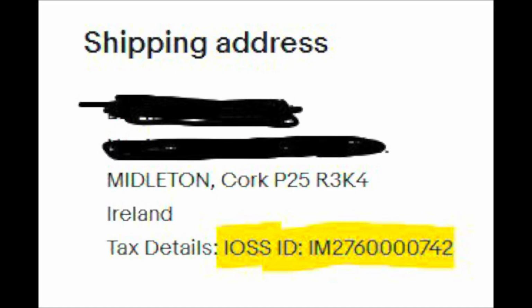eBay charged him a value-added tax, and then because I didn't include that number that he provided to me, clearly right here he provided me an IOSS number, it wasn't provided on the customs form, and that particular agent decided that he had to pay again. Well, he was like, no, I'm not paying again, and he decided to do a return to sender. Now, me being used to being protected by eBay whenever someone does a refusal to receive the package and does a return to sender, of course, he opened an item not received, and I thought I was home free.